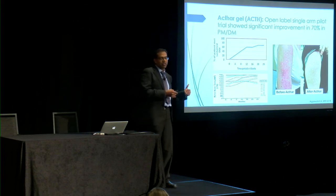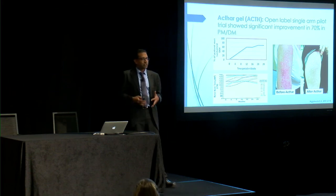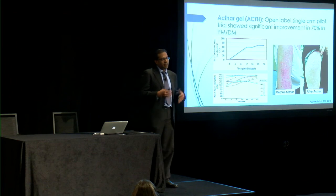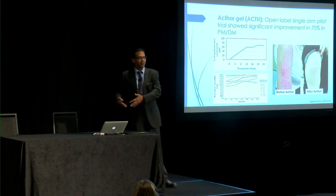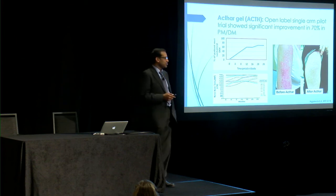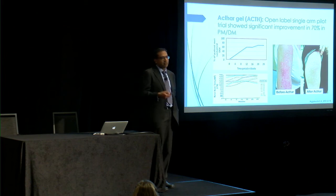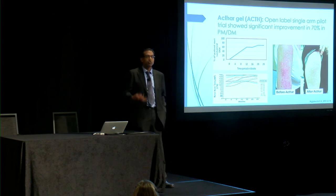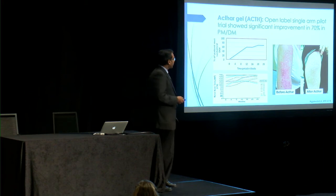And I'm trying to convince the company now, this is a small trial, it's even before a phase 2, it's like a pilot trial, but to go to a phase 3 or traditional trial, they're less interested. Why? Because they already have FDA approval. So you do a trial to get FDA approval, so it's a little difficult situation. But I think the company is understanding the need of research, that the physicians are not going to use it unless you really prove it beyond doubt, even though you have FDA approval.